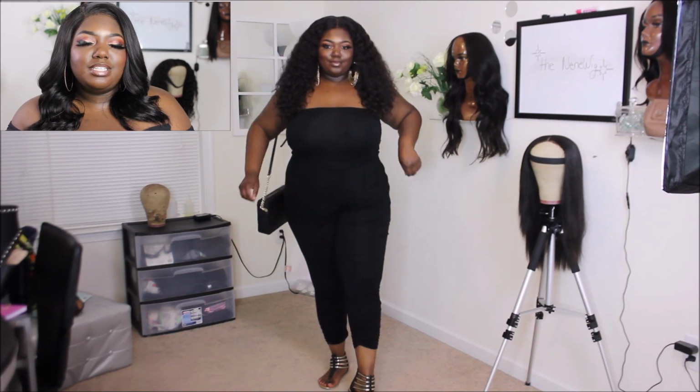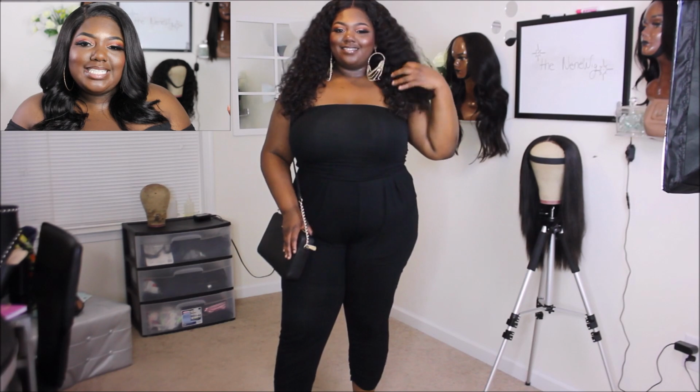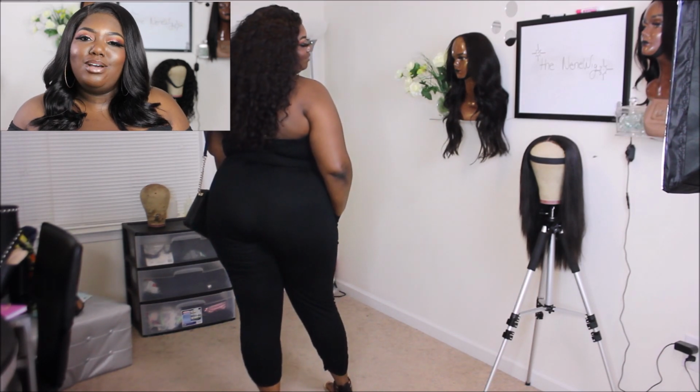So this is super simple. It's just like a regular little jumper. I paired it with these popping earrings. I love these earrings. And then my little MK bag. I like the gold accessory too. And then I have on some little black and gold sandals.